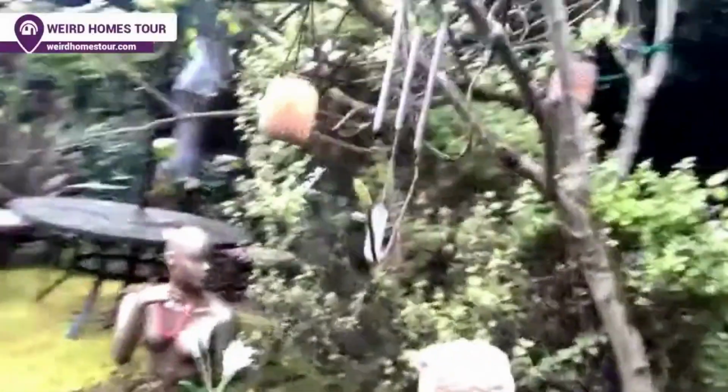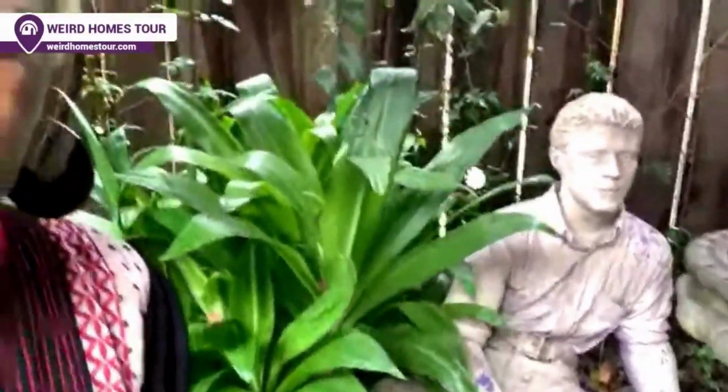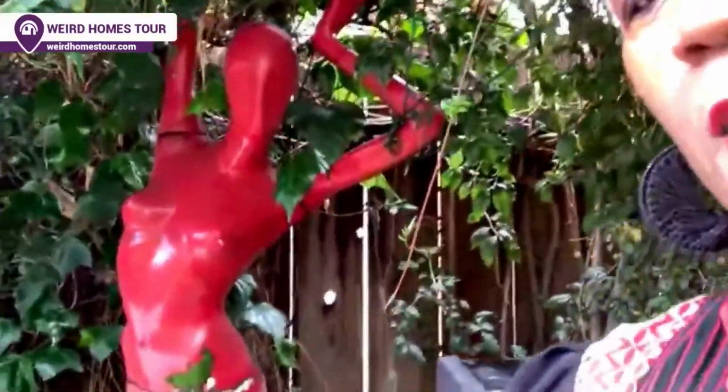Then I've got a little lurker back over here. He's just sitting next to my water fountain. And then I've got a girl over here. She needs a little work. We were going to initially just cover her with ivy and let her feel sort of like a topiary sculpture back here. We painted her a bright red so she can stand out.